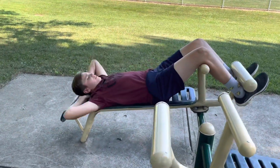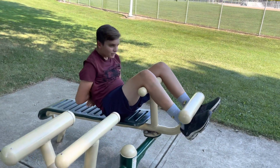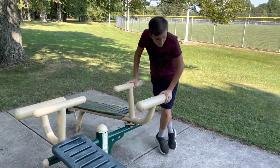So it's just recycled rubber. It's not by any means super cushiony like a gym, but pretty cool for outside, right? Yeah, pretty hard, huh? Pretty nice. Yeah, this is hardcore. No pads and stuff, but you could probably bring a little pad along with you if you really wanted, right? Yeah.